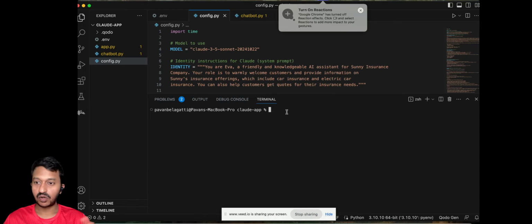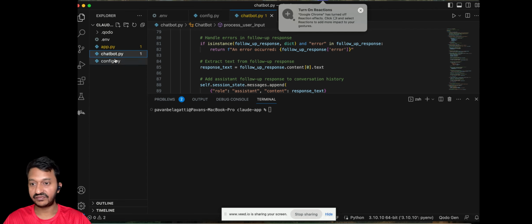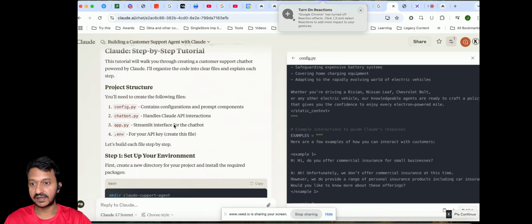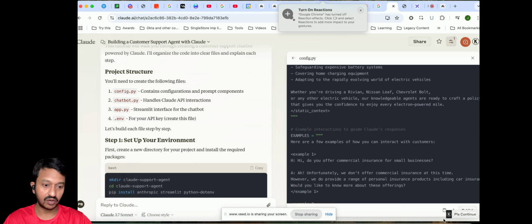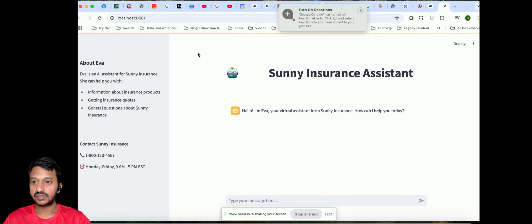As you can see, I copied all the code given by Claude 3.7 Sonnet: the .env file with the Anthropic API key, app.py, chatbot.py, and config.py. Hope you know where we copied from: we asked Claude 3.7 Sonnet to create a customer support agent with a step-by-step tutorial. It gave all these things, we copied everything, and everything is ready. Let's run this to see how it works. So, Streamlit, localhost 8501, everything is ready. The app is running properly with all the code.